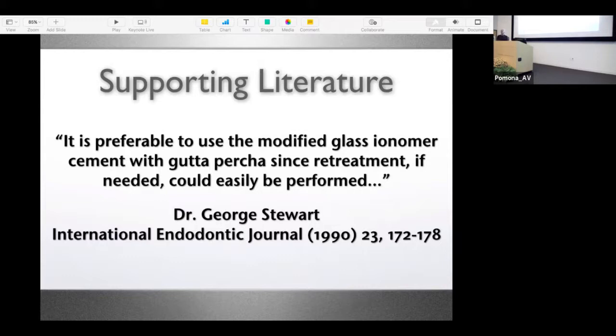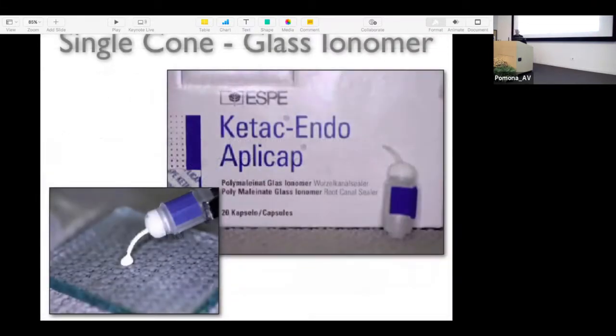That made it easy to retreat, and it was also easy at delivering the material. So I knew glass ionomer very well from restorative and prosthetics. So I started working with George. And what I was using at the time was a product out of Europe, out of ESPE, called Ketac Endo. It's a glass ionomer cement. And I started doing all kinds of cases.